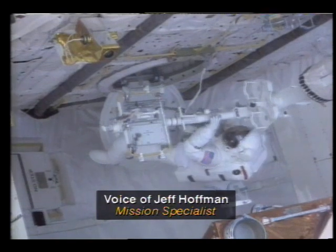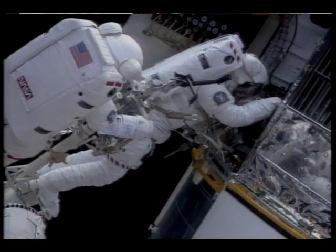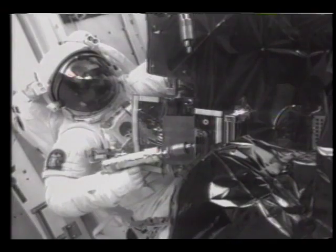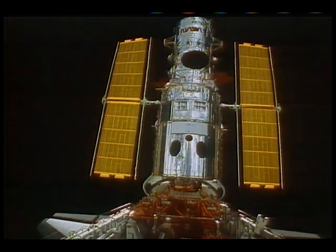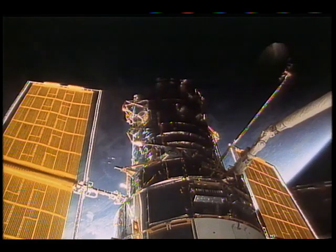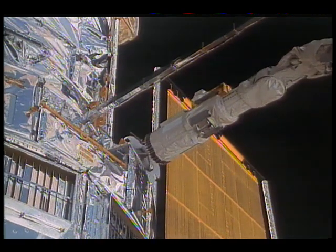We're actually building up our abilities to work in space. We're laying the groundwork for the future. The Hubble is our eyes. It's how we're going to see back to the beginning of the universe. It's how we tell what's happened to us in the past and where our universe is going in the future.